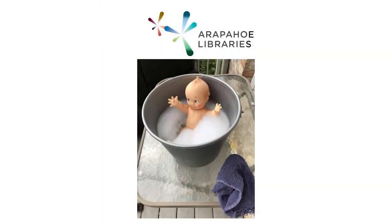To make a real-life connection, put some soapy water in a bucket or bin and open up for a doll or car wash. What happens to the bubbles over time? Where does the dirt go? Is this like a real car wash or a real baby bath?